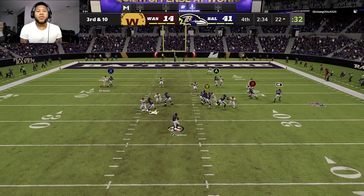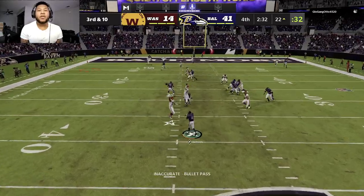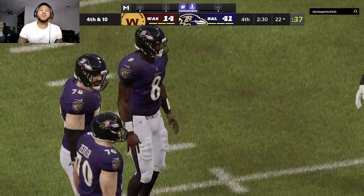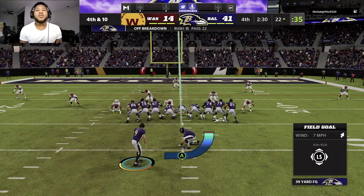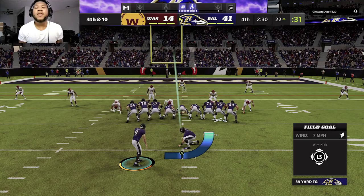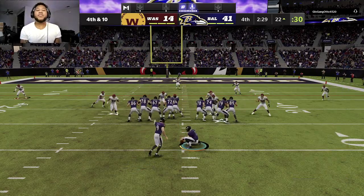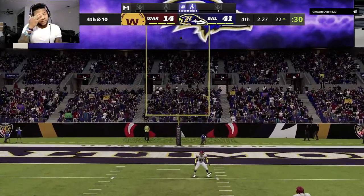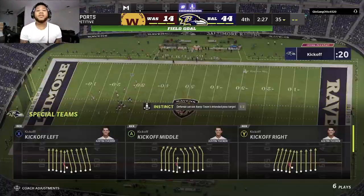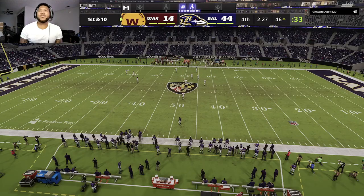Back to throw again. I ain't worried about it. Yo, what is he doing? That's cool. That's cool. Tucker's kick is good. And that will just add three more to a lead that's already out of hand.